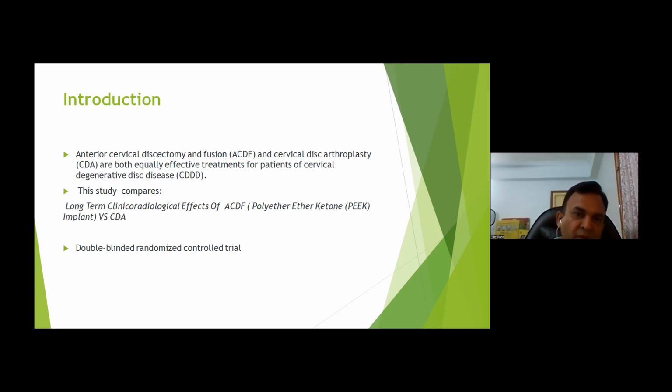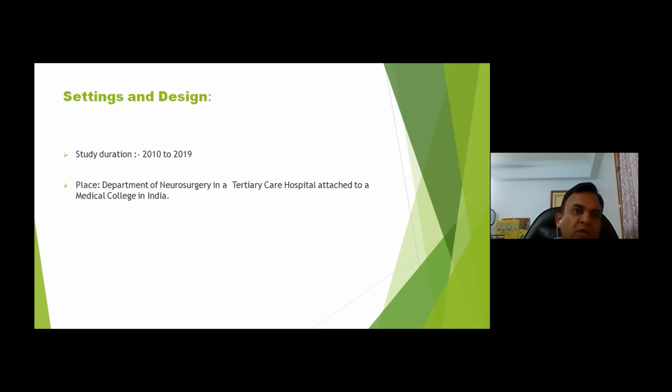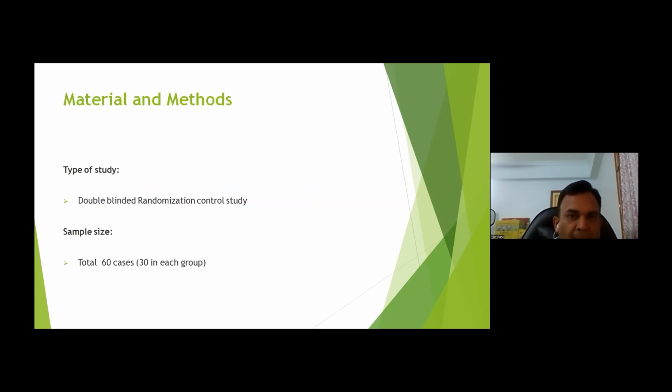So this is a double-blinded randomized control trial where I have tried to compare the long-term clinical and radiological effect of ACDF versus CDA. The aim of my study was to compare the pain score, cervical kinematics, and radiological outcome. The setting and design: the study duration was 2010 to 2019, and it was conducted in the department of neurosurgery in a tertiary care hospital attached to a medical college in India.